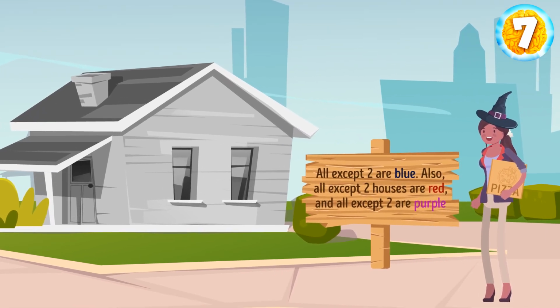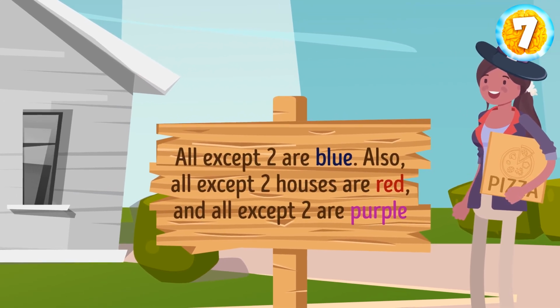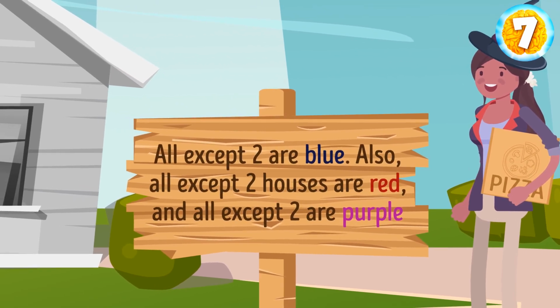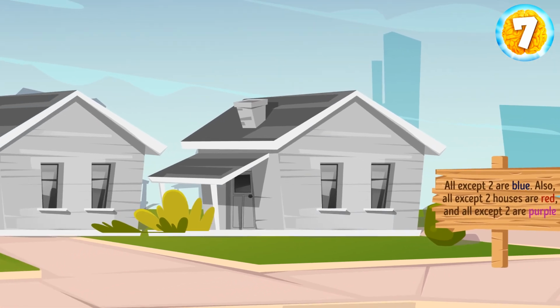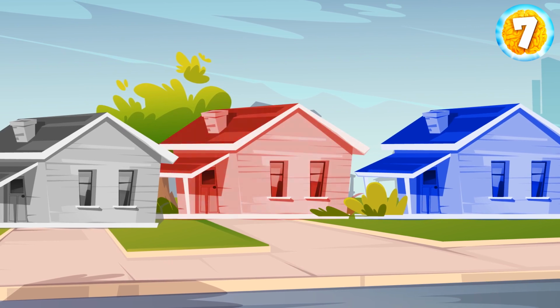Let's focus on the first 2 statements. We can fairly assume that 2 houses are not red and 2 houses are not blue. Now, one of those houses that are not red can be blue. Similarly, one of the non-blue houses can be red.